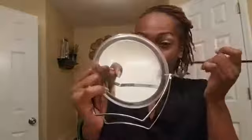Okay, so I just use a brush. Now some of these people know numbers and what kind of brush they're using. I don't know any of that. I don't have any of that information. E.L.F. has some really great brushes. They're very inexpensive, so I do tend to use E.L.F. brushes. Okay, so as you can see, my concealer is in. I give it a few seconds to dry. This is something that I just learned.